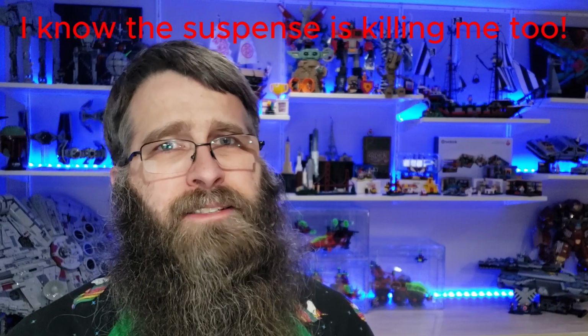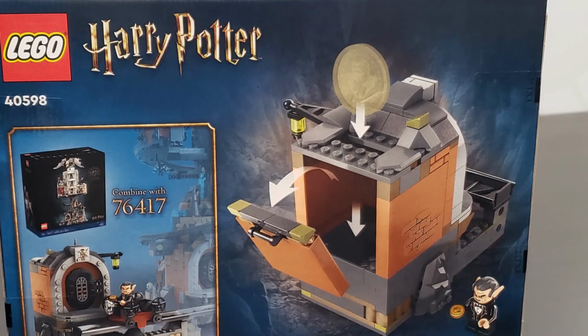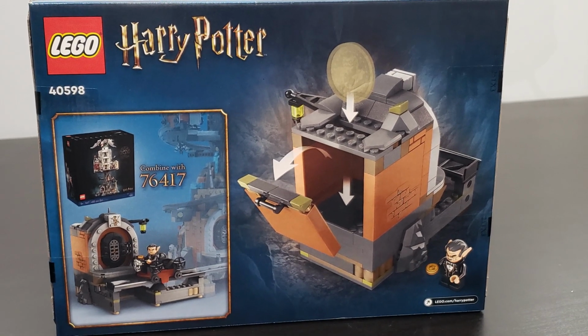Now let's get to the list. 40598 Gringotts Vault. It's really neat that it matches up to the play function of the larger set. Good fig, interesting functions, useful parts. On this one, stickers are a downer for me.